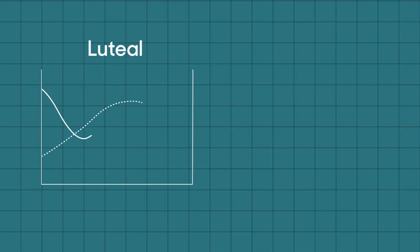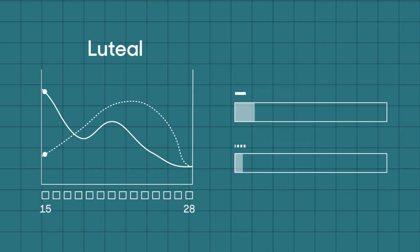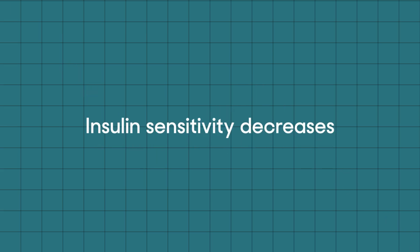This is when the luteal phase picks up and it lasts until you get your next period. Here, estrogen goes on a bit of a roller coaster and progesterone rises to its highest point. These hormonal changes mean your body takes longer to recover from high-intensity efforts. They also mean your insulin sensitivity decreases, and your body becomes better able to turn fat into slow-burning, long-lasting energy.